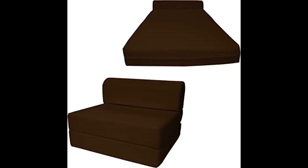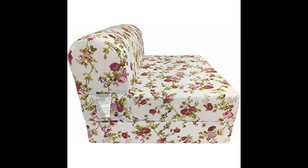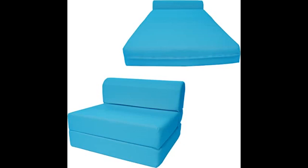I love the color and it functions properly. Love it. So comfortable, helped with back and neck pains. Very comfortable and works great as a spare bed when I have my grandchildren over.